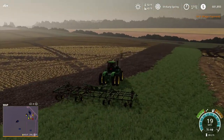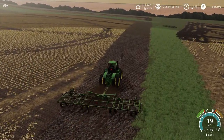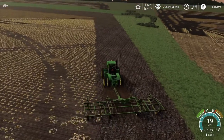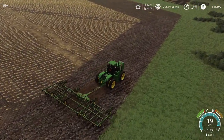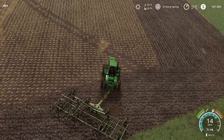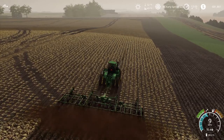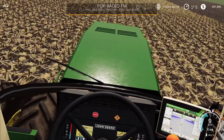Let's go ahead and start unfolding it while we're going down. So we're going to probably do about 10 minutes of plowing. Actually, 5 minutes of plowing, then we'll put it away. So maybe enough for 2 passes today. Alrighty. I'm gonna go ahead and put some music on so I can get copyrighted.